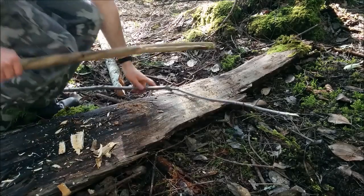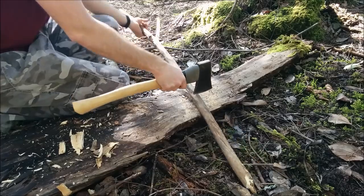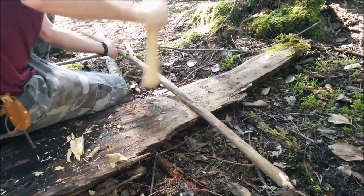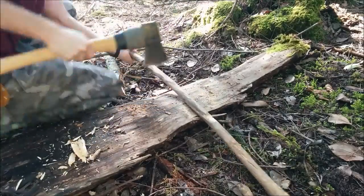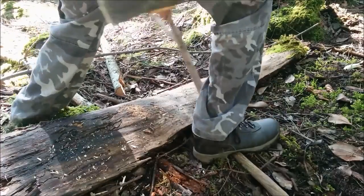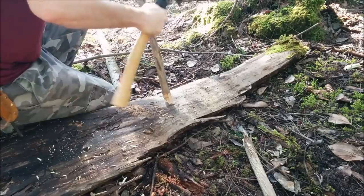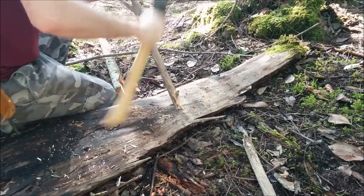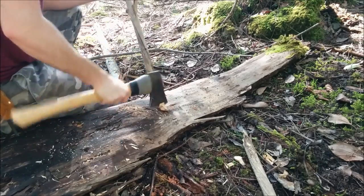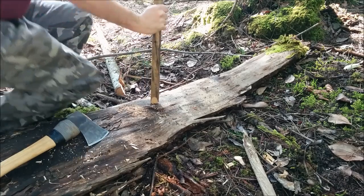Oh, because I'm making bannock, I managed to find a V, even though it's a little bit rotten. And I'll try to make a little bit of a stand, a pole. Get it into a bit of a stake. That will probably do. Try not to break it.